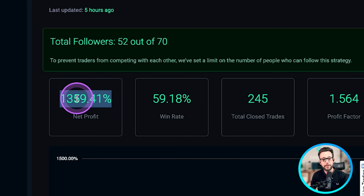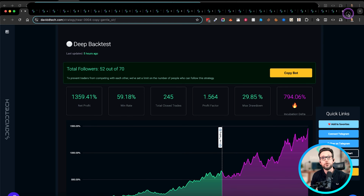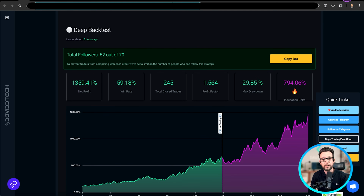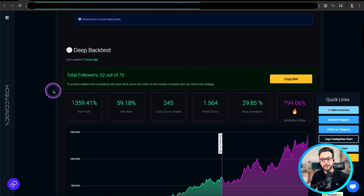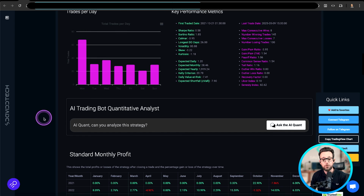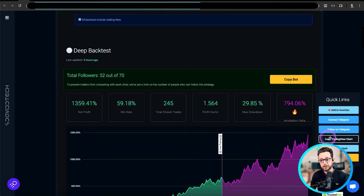We have made 1,359% net profit. Equity curve looks amazing. As I said earlier, we have a profit factor of 1.56. I have a huge number of browser tabs open for this one here. So what I'll do is go through the actual trading strategy itself, and at the end of the video we'll scroll through all of these equity curves so you can see how profitable it is on all time frames and also all pairs. So let's first of all go through the actual trading strategy itself.